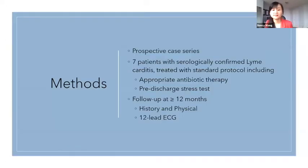For our methods, this is a prospective case series where we have 7 patients with serologically confirmed Lyme carditis treated by the standard protocol that we developed. This includes appropriate antibiotic therapy and a pre-discharge stress test, with follow-up at 4 to 6 weeks. The patients who had follow-up of greater than or equal to 12 months were included in this study. And again, these patients had a history and physical as well as a 12-lead ECG.